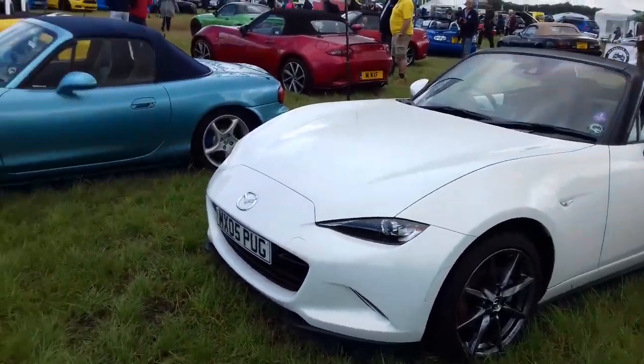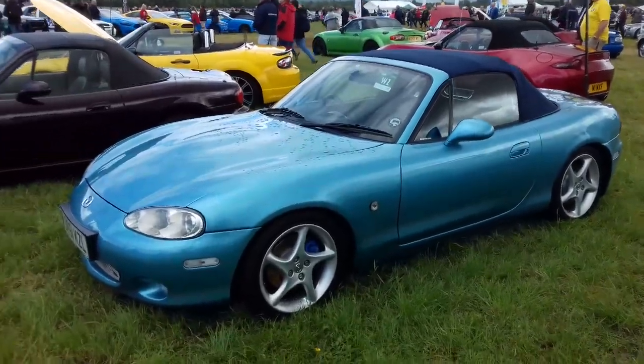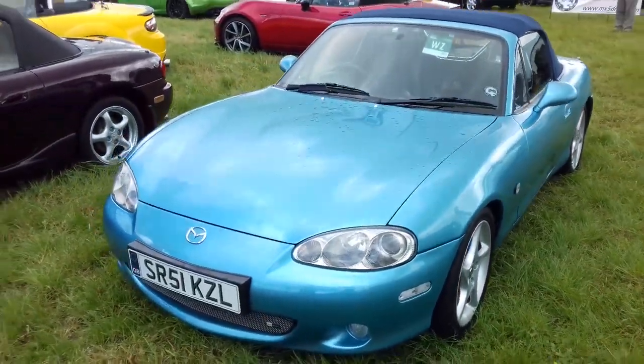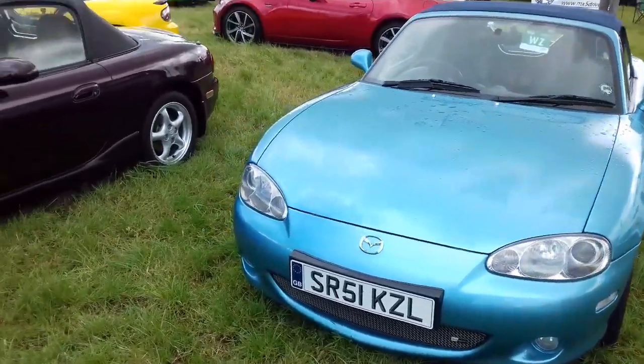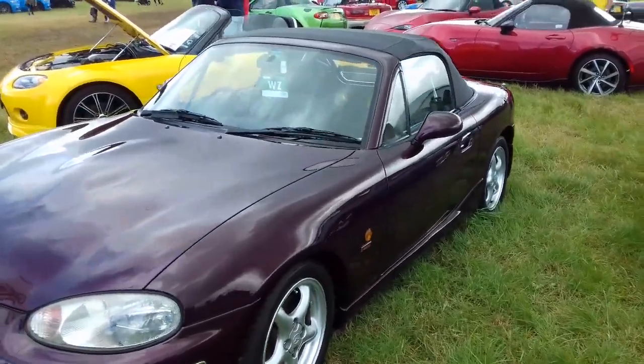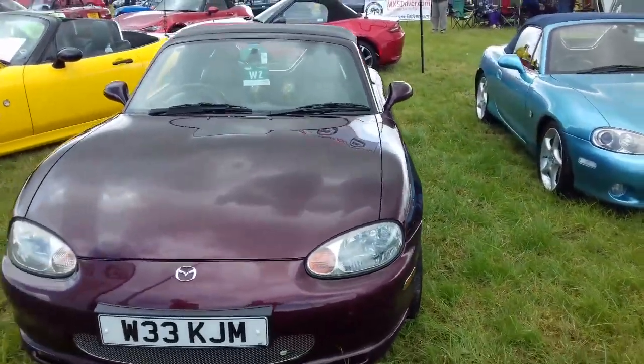But I think if you have an MX-5, you've got to have the Roadster. You have to have the Roadster. You can't have a hardtop. My personal favourite one, the Mark II. Yeah? My stepdad had a Mark II convertible, and it was bronze. But we had to get rid of it because my sister was born. I still hate her for that.